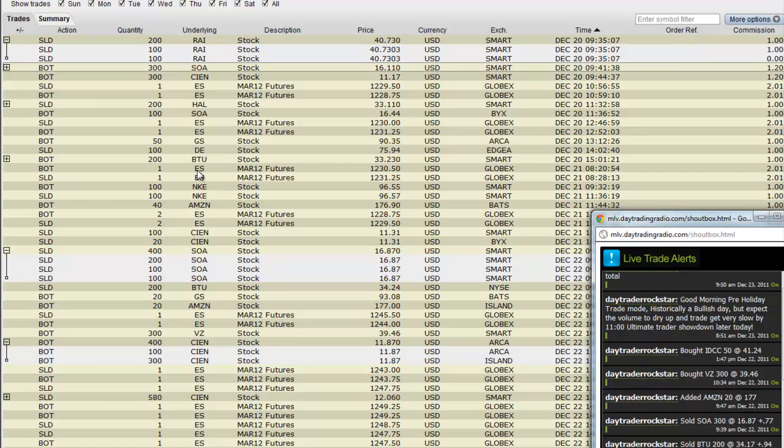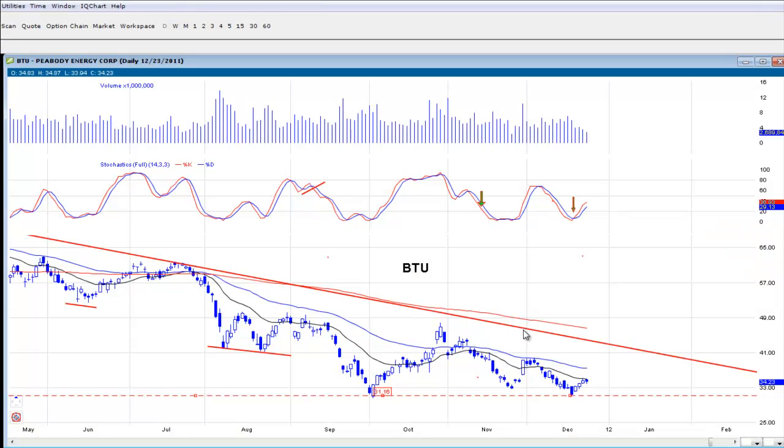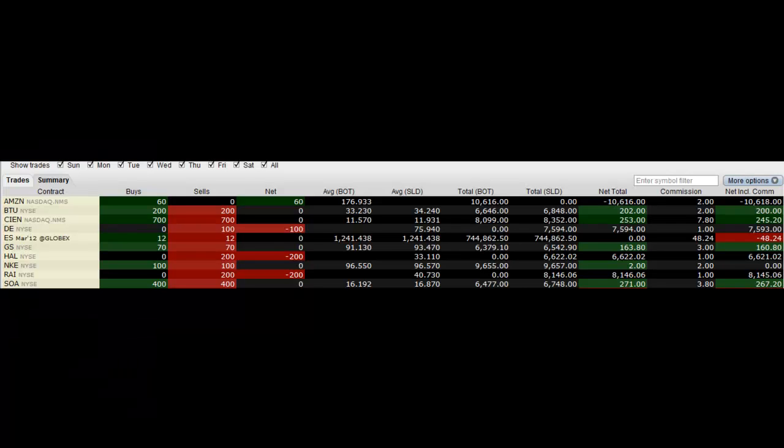So again, a very volatile week. Something I want to really get back to is addressing the higher probability setups, because of the intraday trade. If we go back here and take a look at it one more time, as you can see, just looking at the summary of the trades here, looking pretty good for the week. Added to some Amazon.